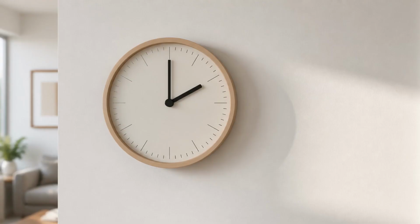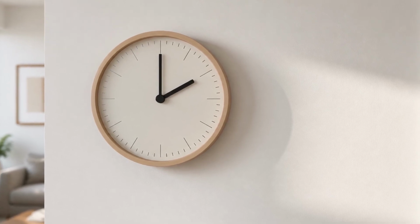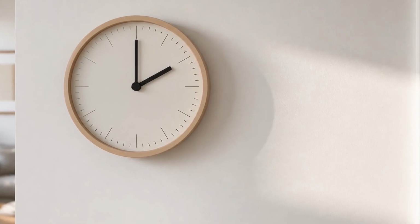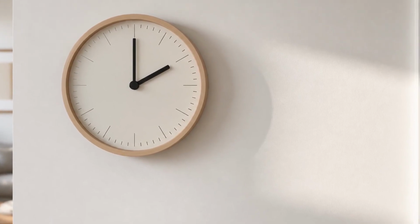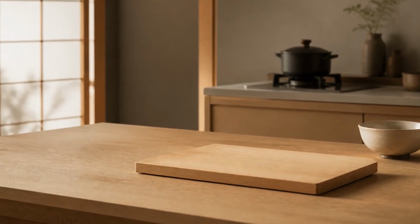2 minutes is the gate. If it takes less than that, it happens now. This is the threshold where deferred tasks start to accumulate. Handle them in the moment when they are still quick, and they never pile into overwhelming cleaning sessions. Most of what we defer takes less than 2 minutes. Most of what makes a house feel messy are tasks we chose not to finish when finishing them would have been faster than deciding to wait.